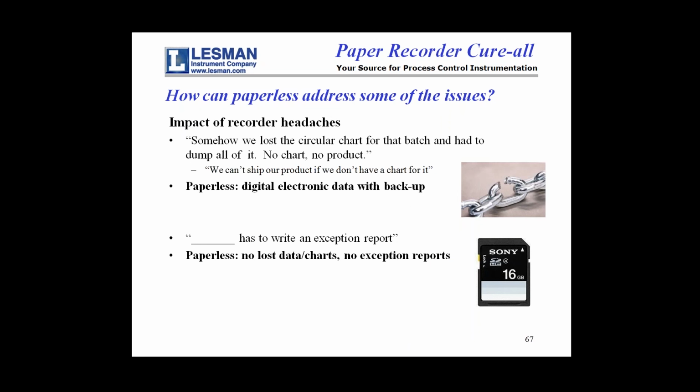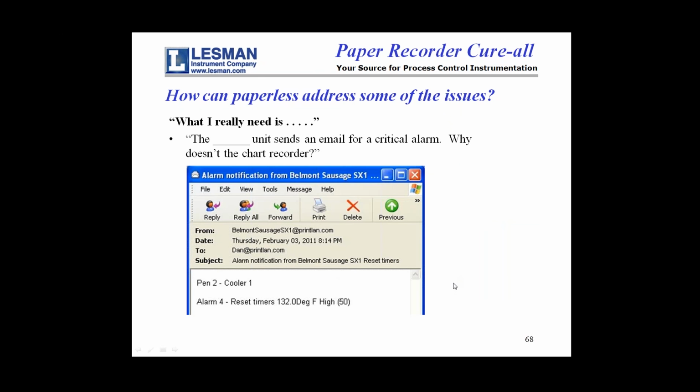In terms of these headaches here, you don't lose data when it's electronic. That's the whole deal. You record continuously. You've always got the data. You're not going to be stuck because something happened mechanically on the recorder to stop your data recording. It greatly reduces the necessity to do things like write exception reports because you're not losing that data. It's stored in digital memory.